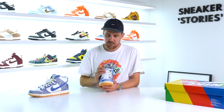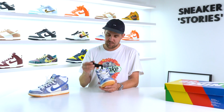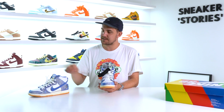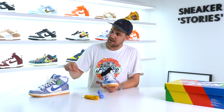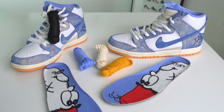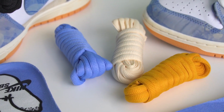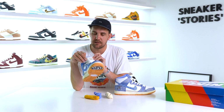Now from a lacing point of view, the shoes do come pre-laced with a set of white laces. However, they have a hell of a lot of other laces here, including a black set, and then inside the other shoe here, a blue set, a yellow set, and then an off-white sail color set as well. So in total, 5 different colorways from a lacing perspective that you can use to really change things up on the shoes themselves.